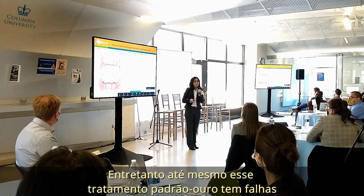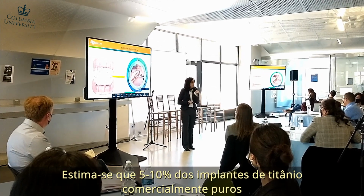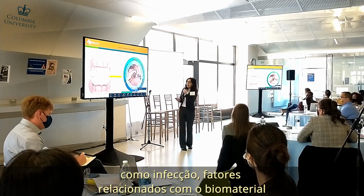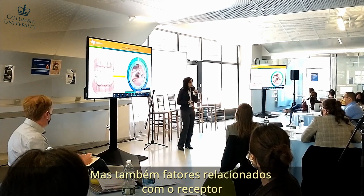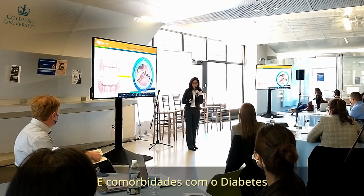However, even this gold standard treatment has failures, and it is estimated that about 5 to 10% of commercially pure titanium implants will fail, due to different reasons such as infection, factors related to the biomaterial, but also factors related to the host. And among the factors related to the host, we have aging and comorbidities like diabetes.